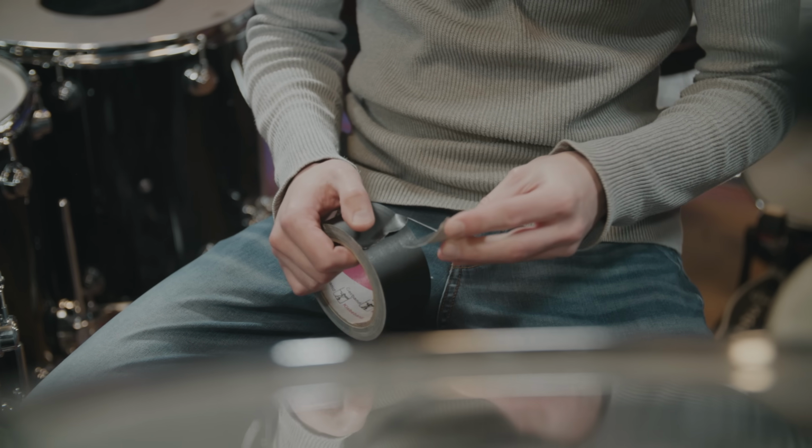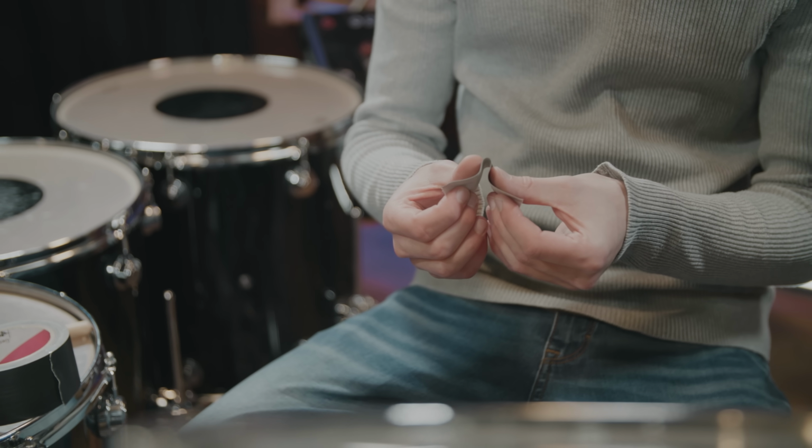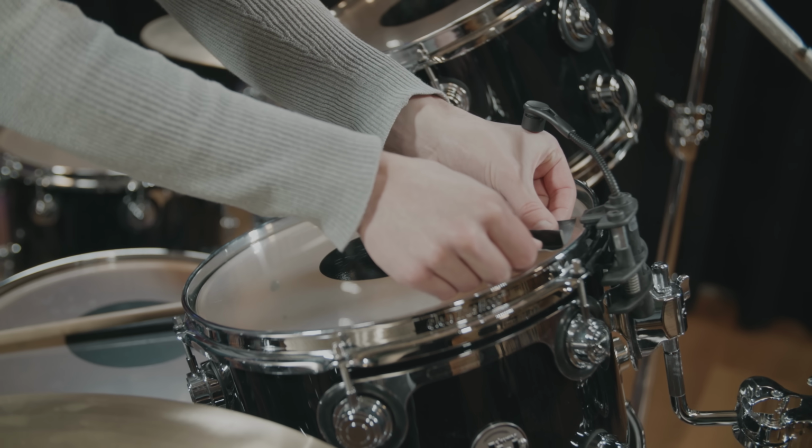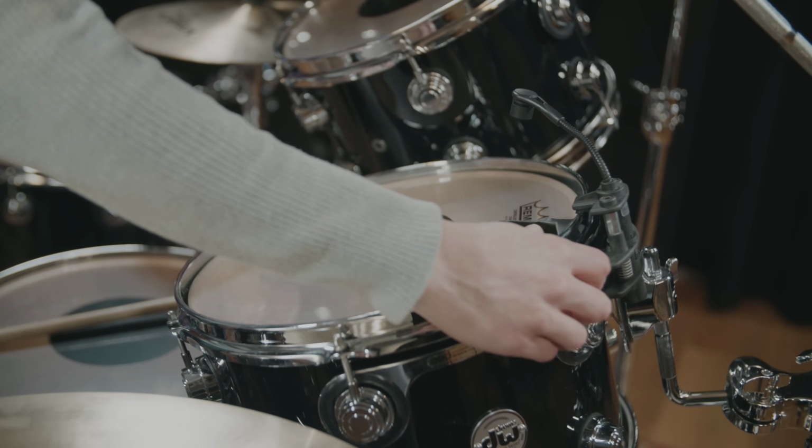For muffling, Pascal placed some pieces of tape on the drum heads to slightly reduce overtones but keep the drums open and bright sounding. Here are the toms in the mix.